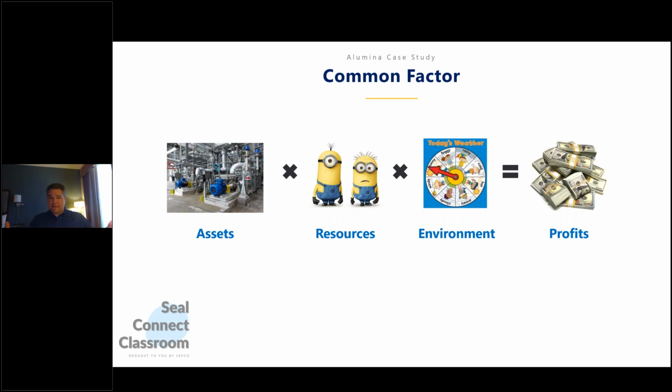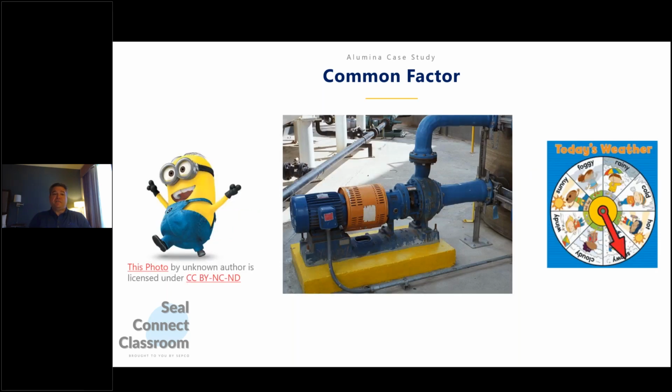That's going to maximize reliability. If we have the right materials, we're doing installation and operations in the right way, and we're controlling the environment, and we're aware of all that, we're going to maximize reliability. We're going to maximize our profits. So that's the goal. And then our challenge is what happens when things go wrong?